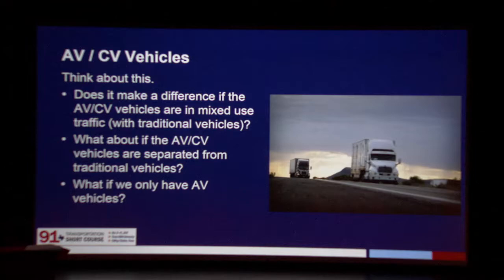So we start to introduce the autonomous vehicles into the fleet, and does it make a difference if they're mixed in with the traditional vehicles? Or do we try to separate the autonomous vehicles away from the traditional vehicles? Or do we exclusively only have autonomous vehicles? How is that going to change what we do with our design? And then, as this photo shows, we shouldn't just be thinking cars. We could have some big trucks out there, too, that are autonomous.